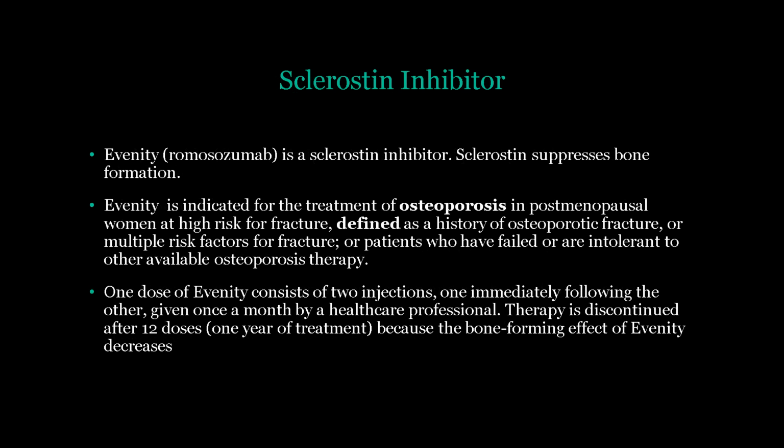This is Evenity. It's a sclerostin inhibitor. Sclerostin is a protein that suppresses bone formation. It's indicated for the treatment of osteoporosis in postmenopausal women at high risk of fracture, defined as a history of osteoporotic fracture or multiple risk factors for fractures, or patients who failed or are intolerant to other available osteoporosis therapy.